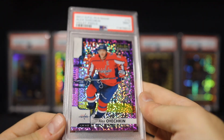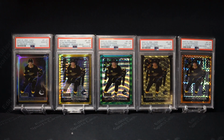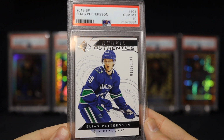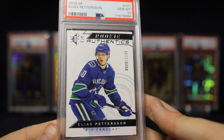I think purple is just a nice color on cards and really sparkly and cool, and yeah, interesting card. So that one will be available. Here's one from my Elias Pettersson True Rookie card collection. This is the SP card number 101. These are numbered to 1199.